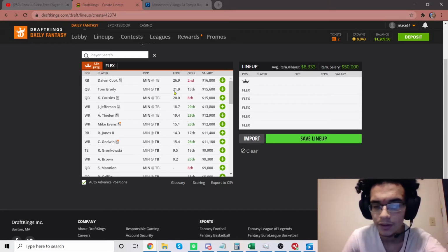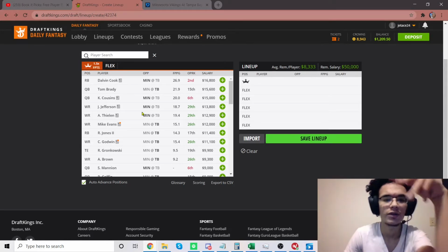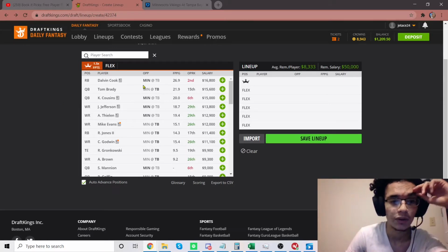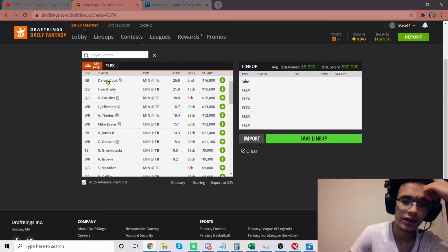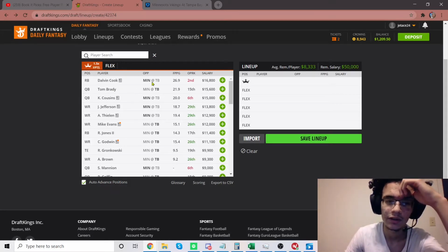Today we're going to be creating some fantasy lineups. We're going to be creating three fantasy lineups in this one that I have in mind. First off, we're going to be fading Dalvin Cook in this. We're not playing Dalvin Cook in any of these lineups. This is a really bad matchup. The Buccaneers have been really good against the run. So yeah, fading Dalvin Cook.